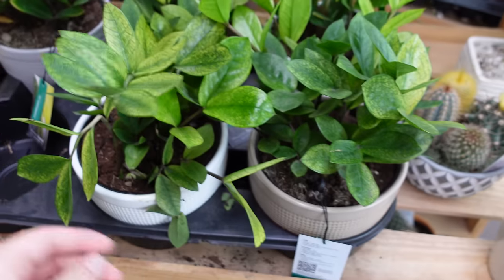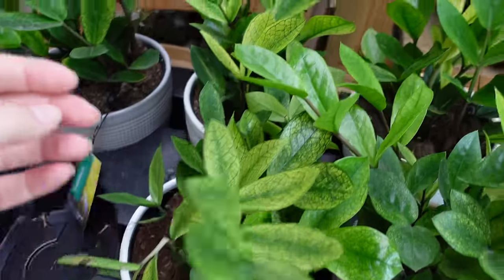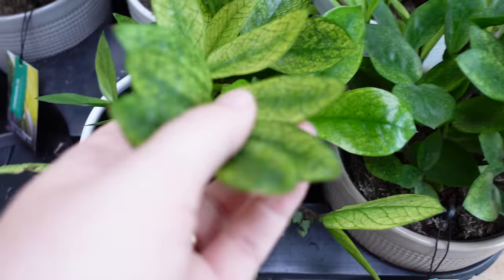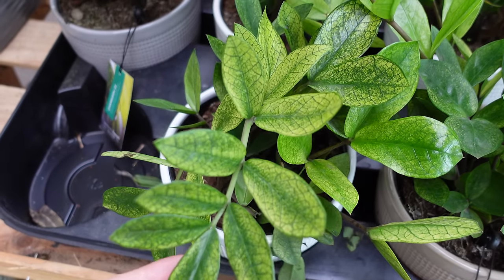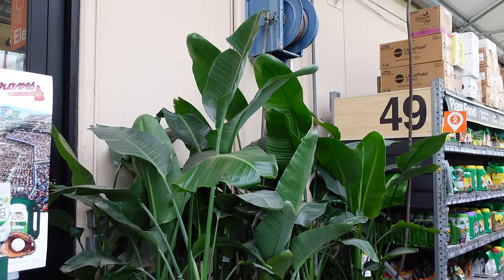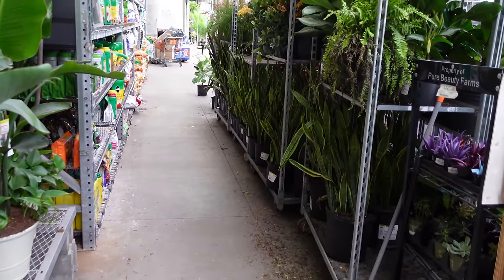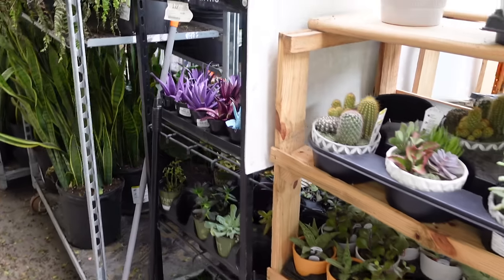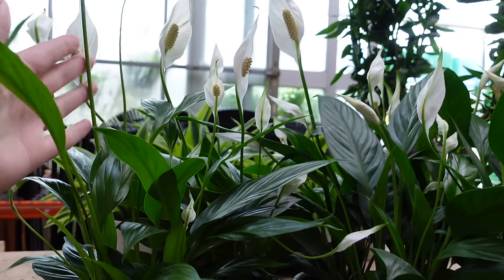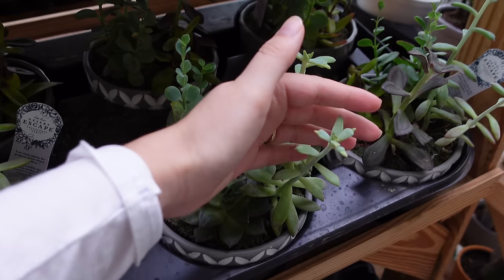Here's some of the ZZ plant, the chameleon. Color on some of these are beautiful. I feel like mine isn't as variegated. I love that strand right here, that's so pretty. Those are $19.98 from Costa. Huge birds of paradise here. Looks like we have various snake plants and all kinds of stuff there. There's a little bit of succulents here on this shelf. Here's some peace lilies. These guys are only $10. They're a little etiolated. They need to go outside to get light.